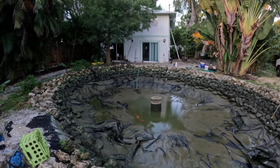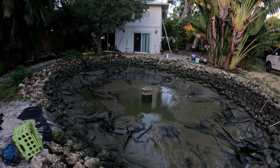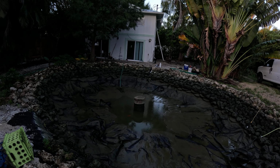It's kind of mucky, and the liner protection overlayment is all ripped up, so I don't know what. I see maybe one catfish, I'm not sure. And I'm gonna have to get in there and see what I can catch.